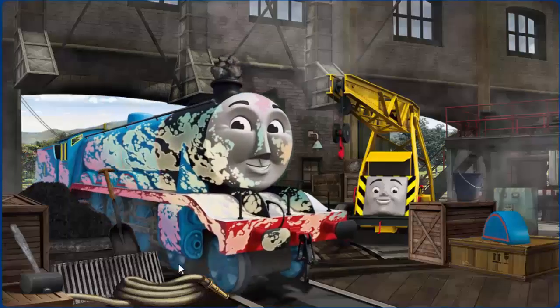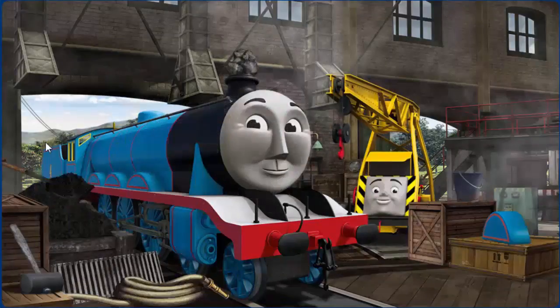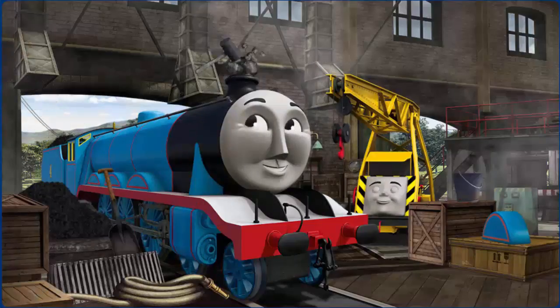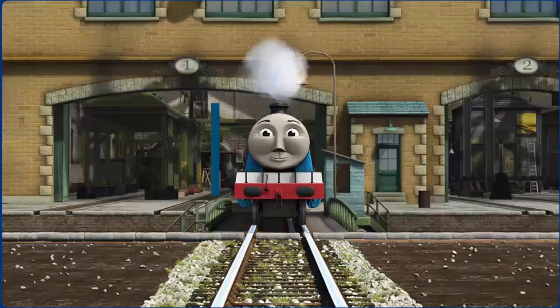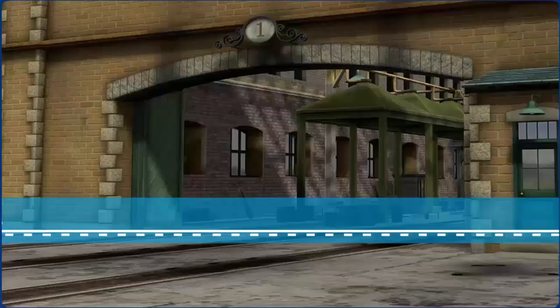Gordon is covered with ice cream and his funnel. Great job, but there's still more to do. Gordon's funnel is clogged with rock. Great job, but there's still more to do. You fixed it! Gordon is ready to be really useful again.